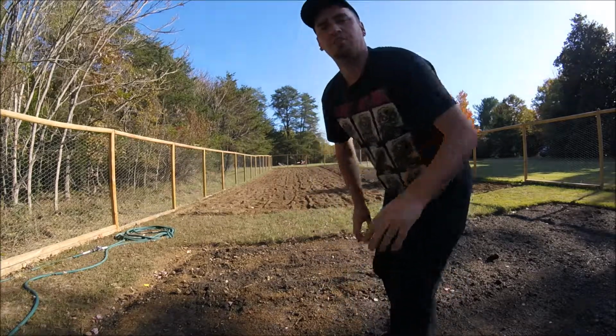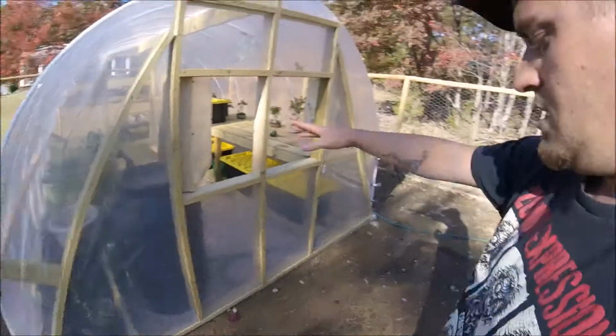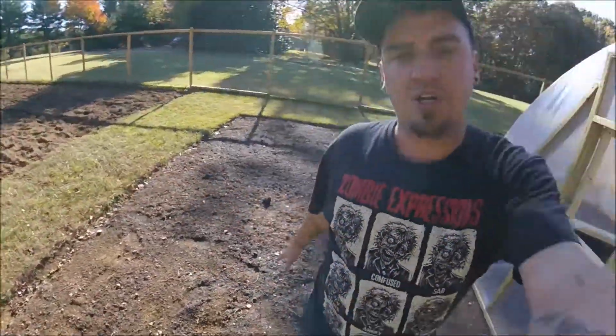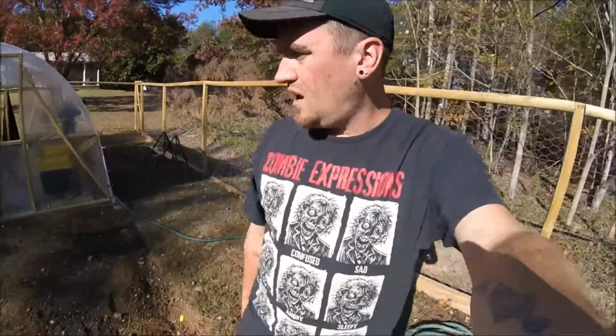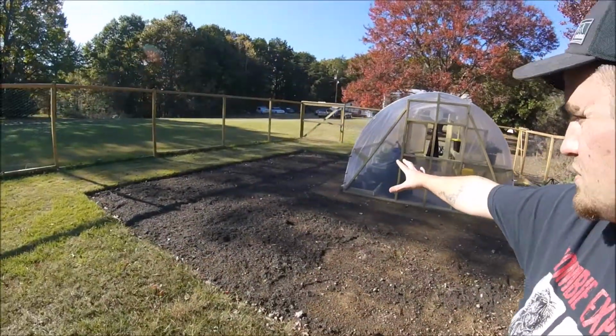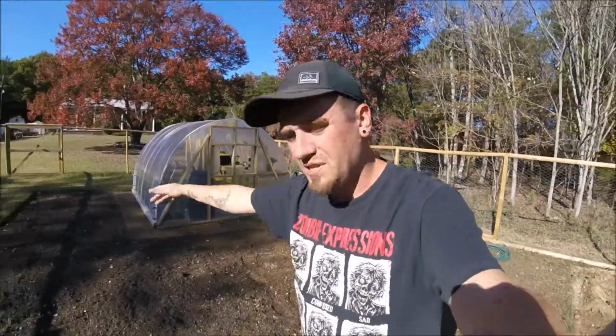Right here in this area, let me show you where I'm standing, is right behind the greenhouse. This area here, I'm gonna do cucumbers. So a lot of cucumbers right here. And then down beside the greenhouse over on this side, I'm gonna run tomatoes. All tomatoes there, mostly cherry tomatoes, things like that.